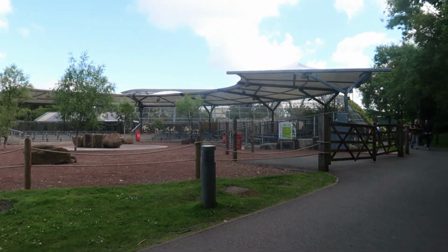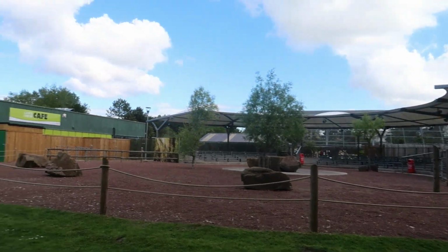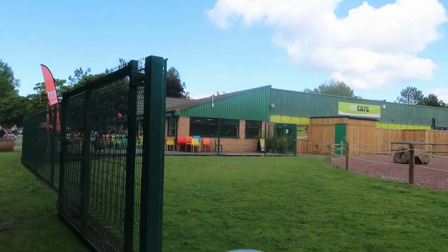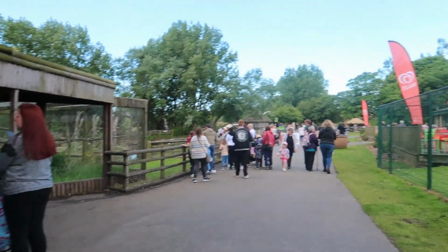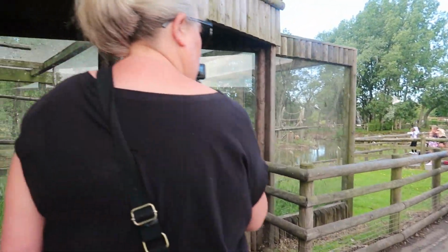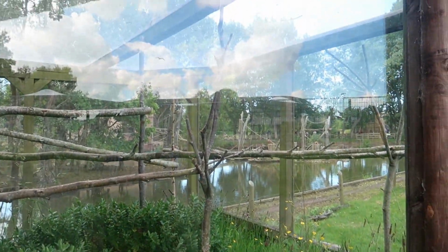Over here we have, looks like another show, doesn't it, Mum? There, because it's like a stage. Lakeview Cafe over here. There's drinks, food, lots there. Oh, bird. I think over here is monkeys. Monkeys, apes, I don't really know. Emperor tamarin, maybe. Don't really know.